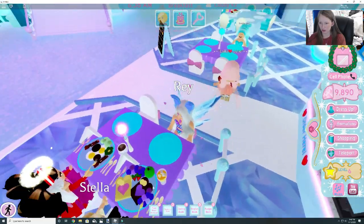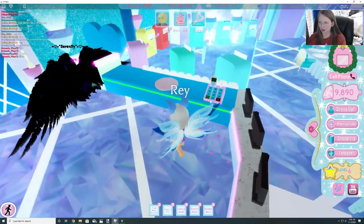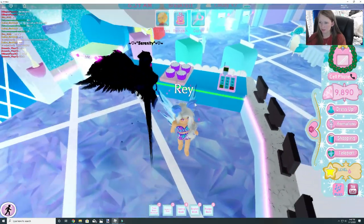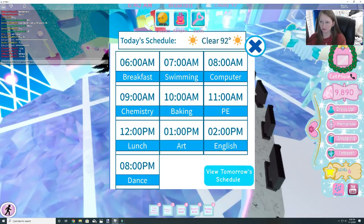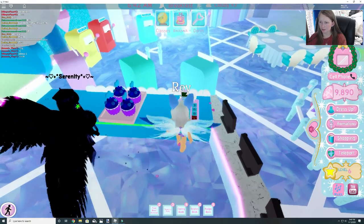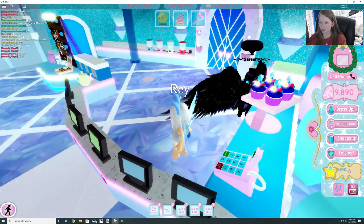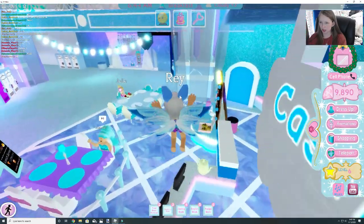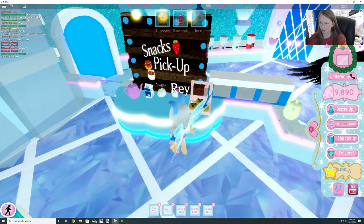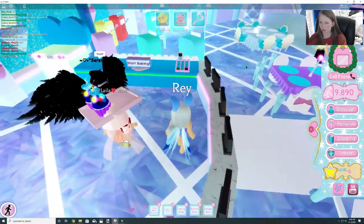Their food looks good too. I'm gonna go back here and try to bake though. Can I do that? Oh, she's still not finished. She's still working. I probably won't have time. She made cupcakes. Cool. So you can also do snacks. Snack pickup. I guess that's the only one they're not serving breakfast.